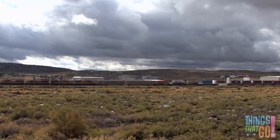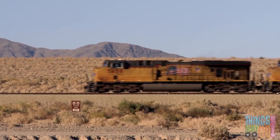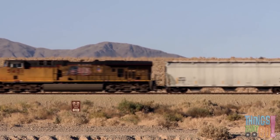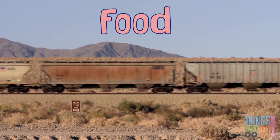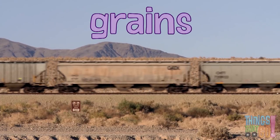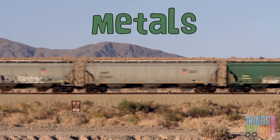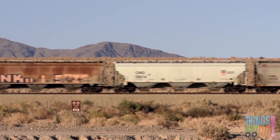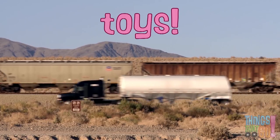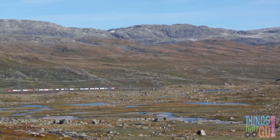The train is very long. This yellow freight train has two engines pulling the heavy wagons. It could be carrying food, liquids, grains, machine parts, minerals and rocks, metals, retail products, or even toys. Have you seen a freight train before?